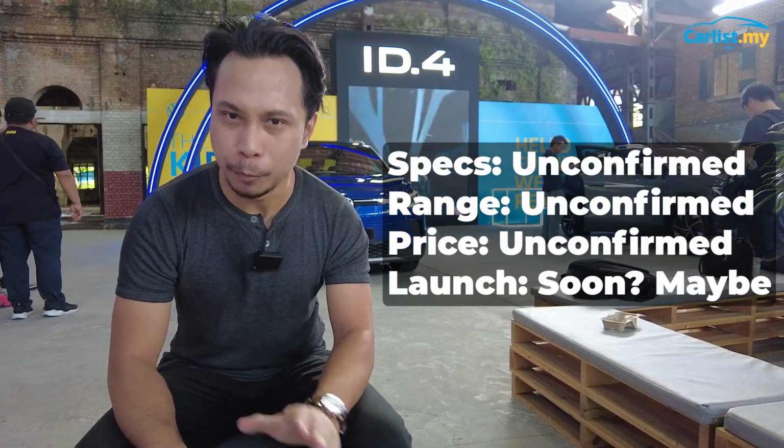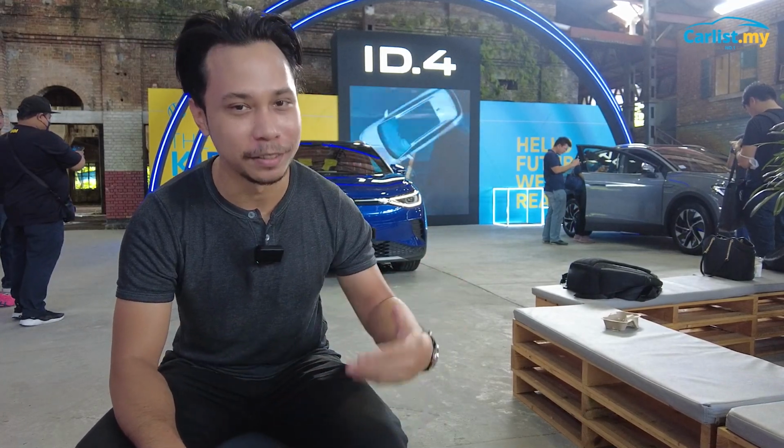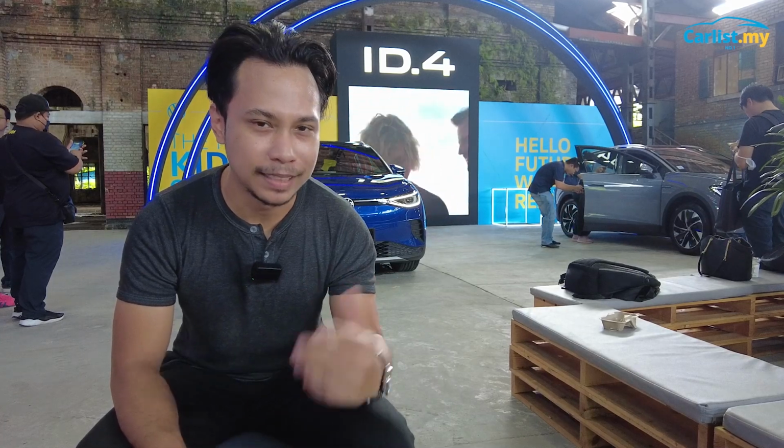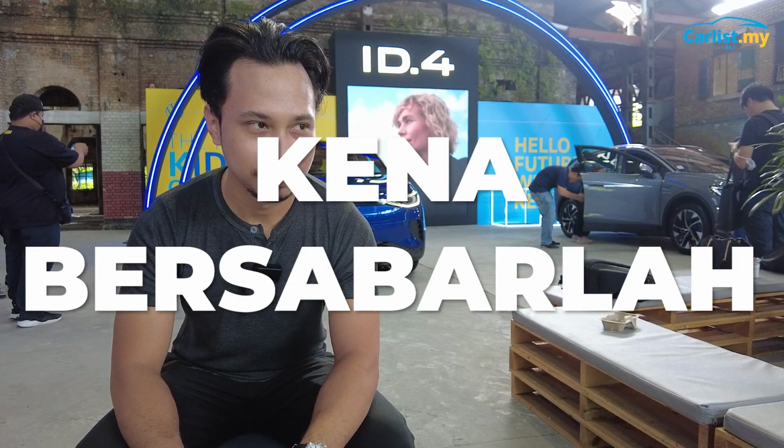No release window either, no price obviously, so we have to wait until they announce a launch time, and then we'll get the price, and then the fun part comes. For now, we have no idea. So I think this car will come in, my guess lah, Q1 next year. So, sabar lah.